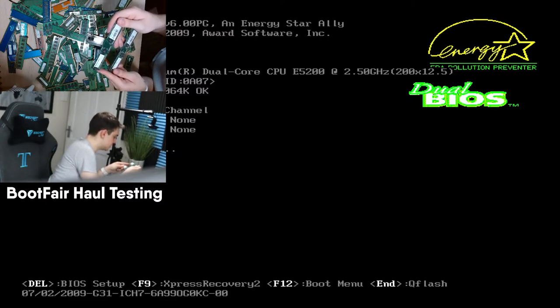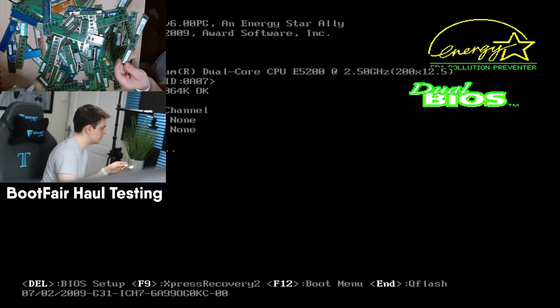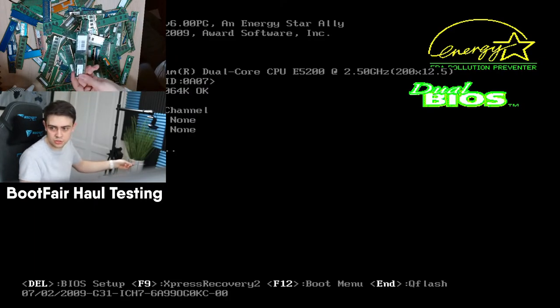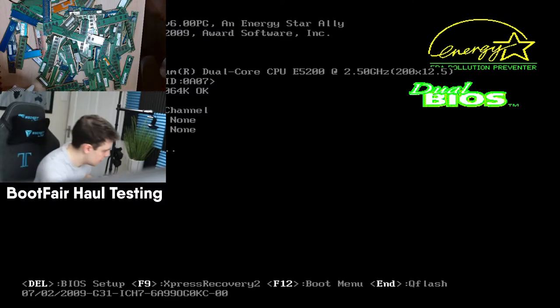These look pretty identical to me. So I tested this one and I know it's working, so I'm going to test this one as well, see if we can put them in dual channel. And if it works in dual channel, then hey, that's great.